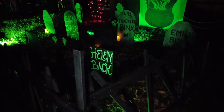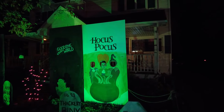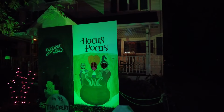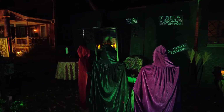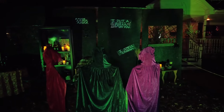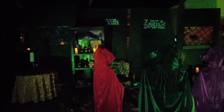This house has a graveyard. And they also have some photo opportunities set up as well. This one's Hocus Pocus. You can be one of the Sanderson sisters. And over here, that's where they're at. The Sanderson sisters are over here holding hands. Looks like they're getting ready to cast a spell in their lair. How cool is that?